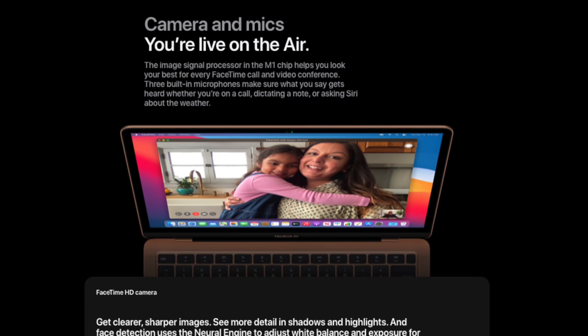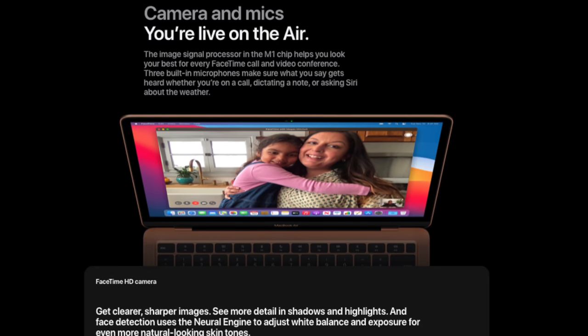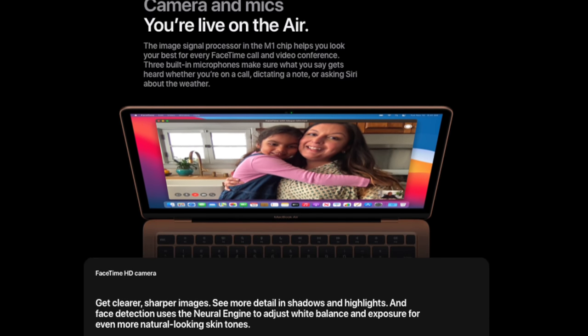First, the webcam, it's not great. Yes, the M1 started the Apple trend of installing the new image signal processor with all of their computers to make the camera look a little bit better, and that works real good on the M1 iMac, but here we're starting off with a 720p camera.